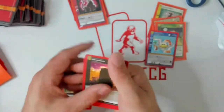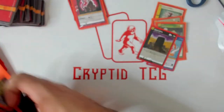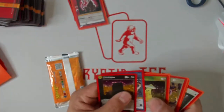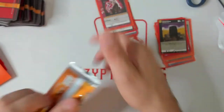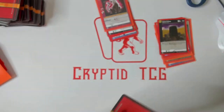Ooh, Obsidian Obelisk. All right, so now we're coming back on the holos. Let's see, what's our pack count here? One, two, three... 14, this is pack 15, I think. Okay, we still got half the box to go.